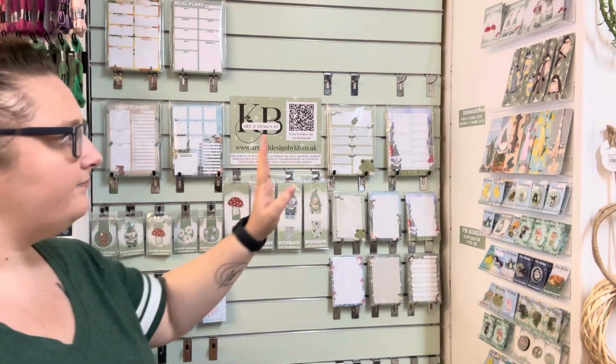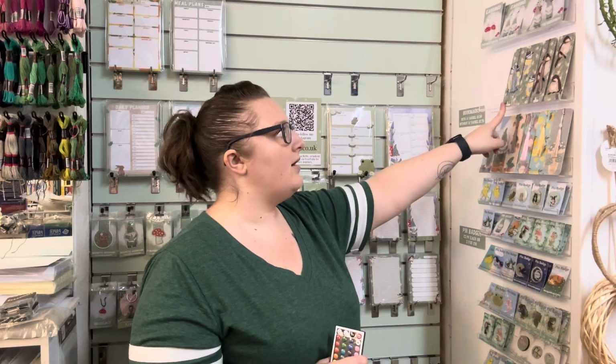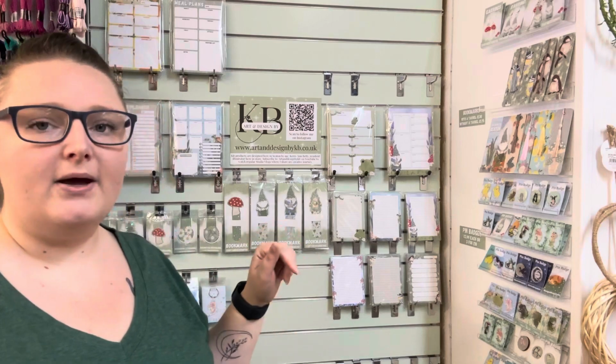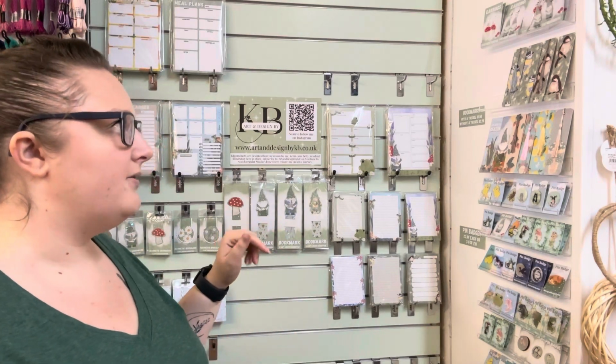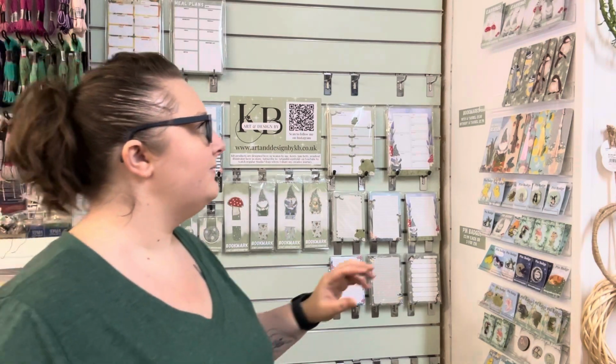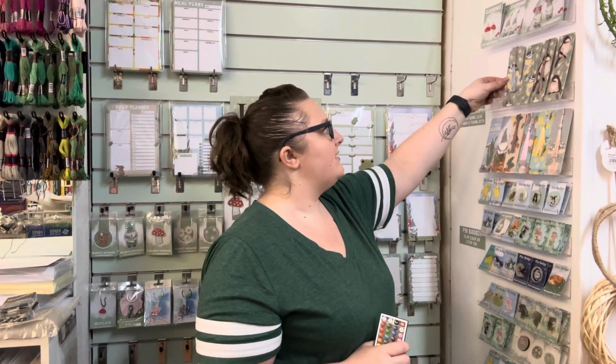These are brand new bookmarks which have only just arrived. They're not yet available online because they are first going out to my Patreons this week. Tomorrow, actually, they'll be posted out to my patrons as the Moon Glow mail, and they are available in store already. But to get them online, you will have to either be a Patreon and get them in your Moon Glow mail, or wait another week and then they will be available. And they're absolutely gorgeous. They turned out so good.